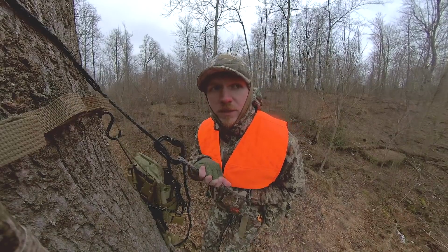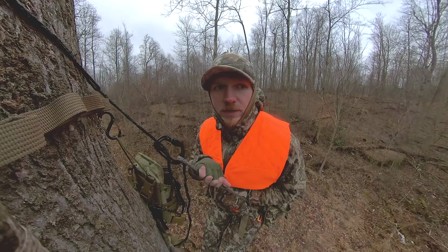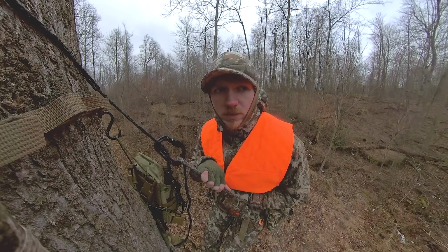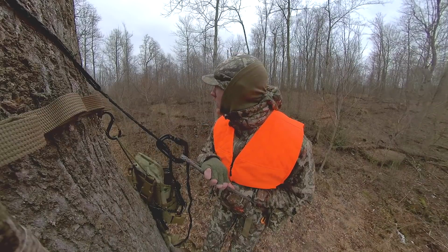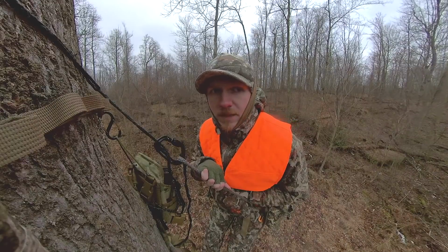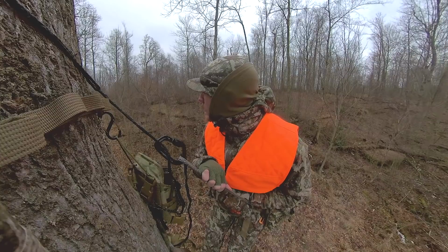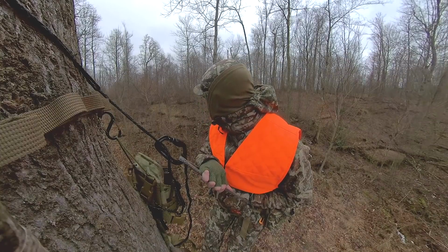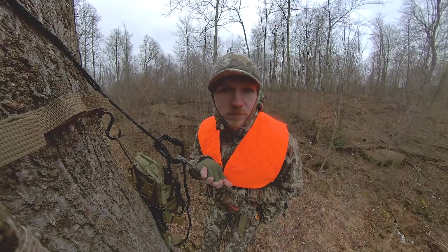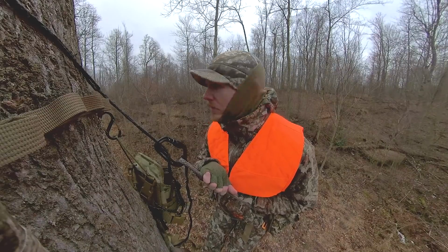I'm going to get down here in a minute and go look and make sure I didn't hit her. But I don't think that I did. There was another one here with them, but I never did get a shot at her. They came up out of that bedding area exactly where I thought they would. She was 40 yards, so good range. I think I might have hit a limb or something.